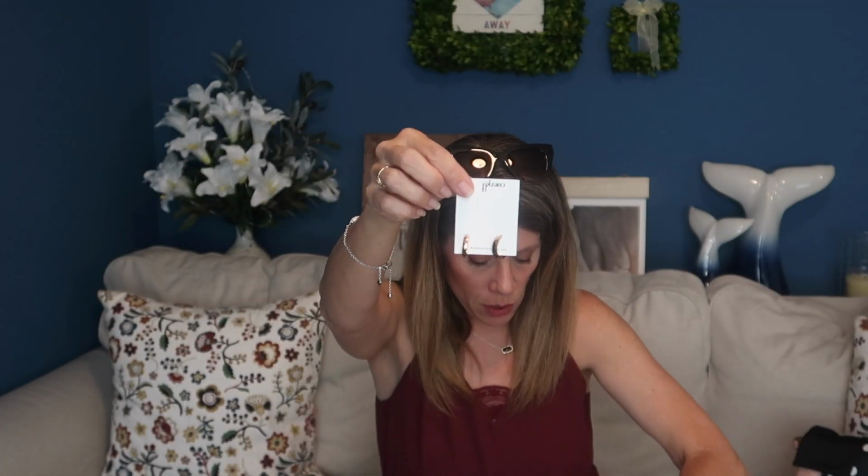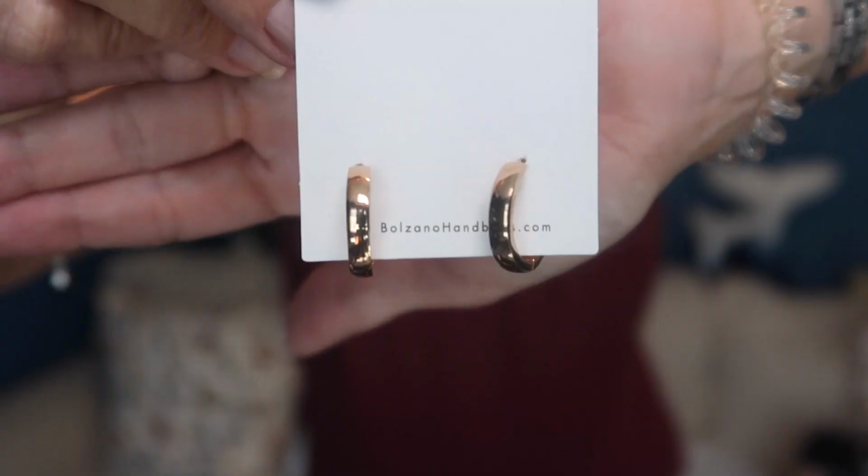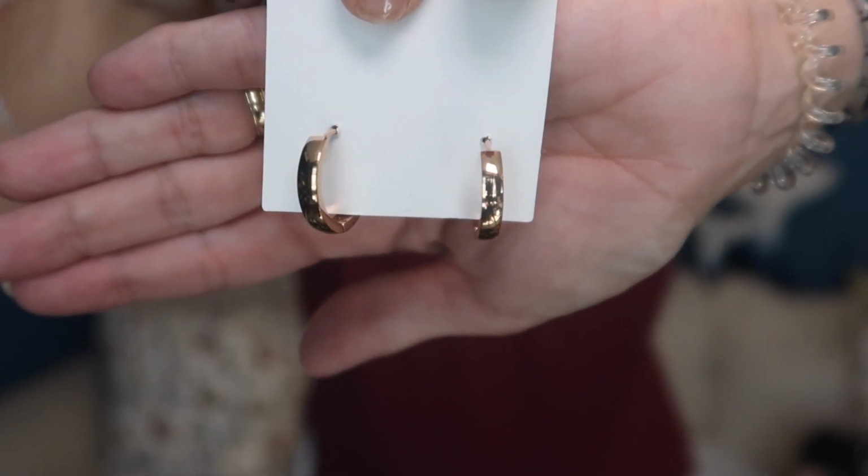And there's even more. So we also have a pair of earrings. Oh, these are a beautiful little huggy hoop. Let me show you. Let me get a little closer. You guys, there's still more stuff in this bag. Look at those. Aren't those cute? Oh, I like those. Okay, let's put these on.